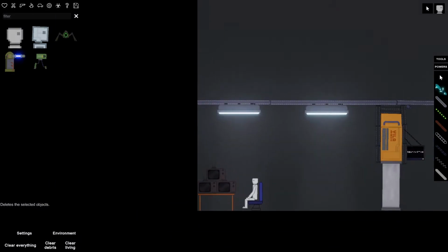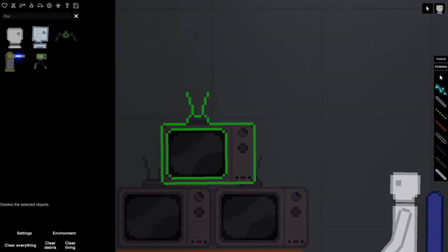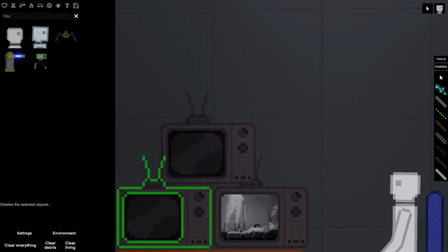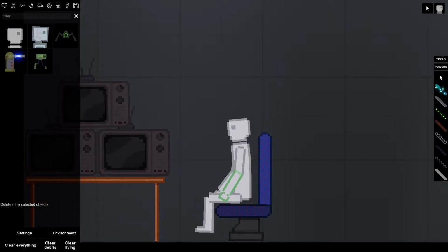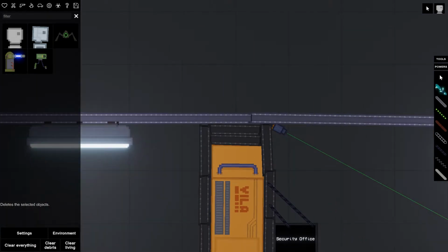And I built my own SCP facility, and I made it up. So here's the security office. Yeah, we're gonna turn that off. So yeah, this guy's looking at the cams. I'll show you where all the cameras are. The camera is here.